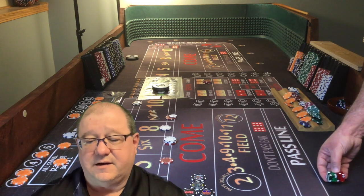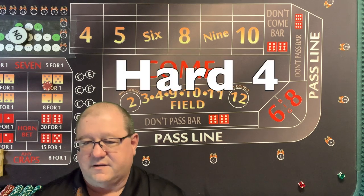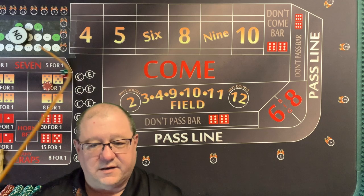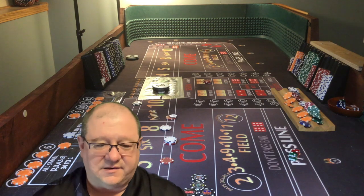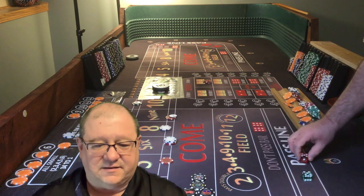There we go. Dice are out. And it's a hard 4. All right, again, no money on the hard 4, but actually no money on the 4 at all. So we're just going to mark it on the all tall small and keep going. For those of you who are playing it, take a look there. We only need the 6, which is a good number to make the small.